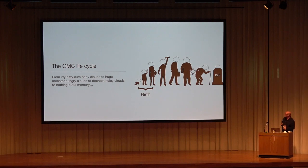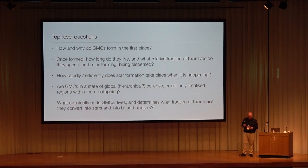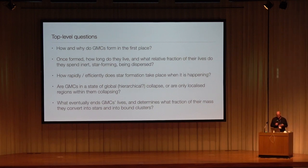All right, so let's talk about, now that we've reviewed the bulk demographics, the GMC life cycle. What do we know about how molecular clouds are born, mature, form stars, and finally die? So here are the top-level questions I want to address. How and why do GMCs form? Once formed, how long do they live, and how long do they spend in various evolutionary phases? How rapidly or efficiently is star formation occurring once molecular clouds have formed? Are they in a state of global, perhaps hierarchical collapse, or are only small subparts of them collapsing? And finally, what eventually ends GMCs' lives?